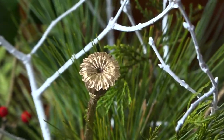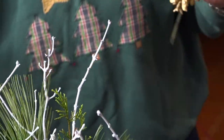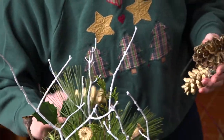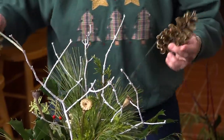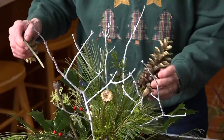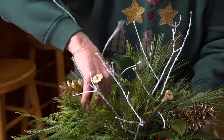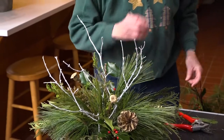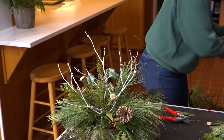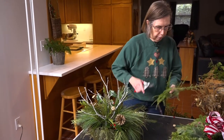And we can also add some pine cones, again, that I sprayed. And these are wired to sticks, fairly long sticks, so we can poke those right in. And I'll probably have more holly to add. And what else do we have? A little hemlock, which is yet another green from the garden.